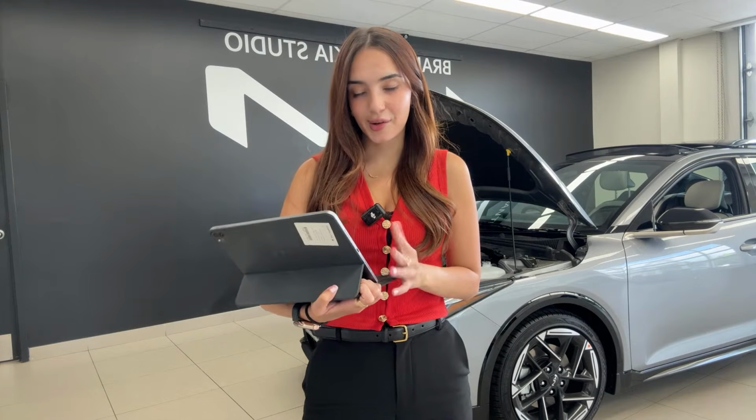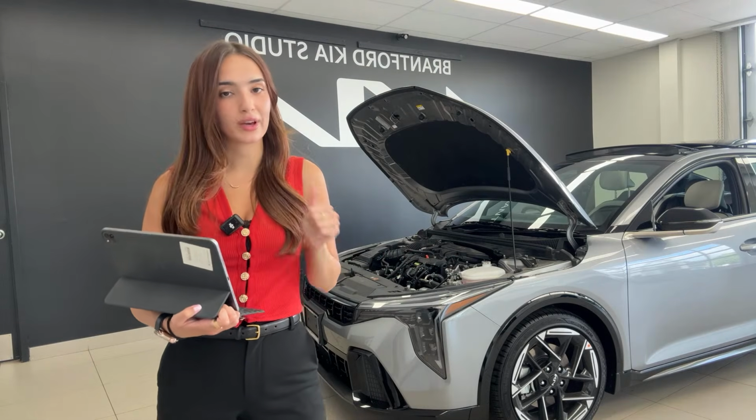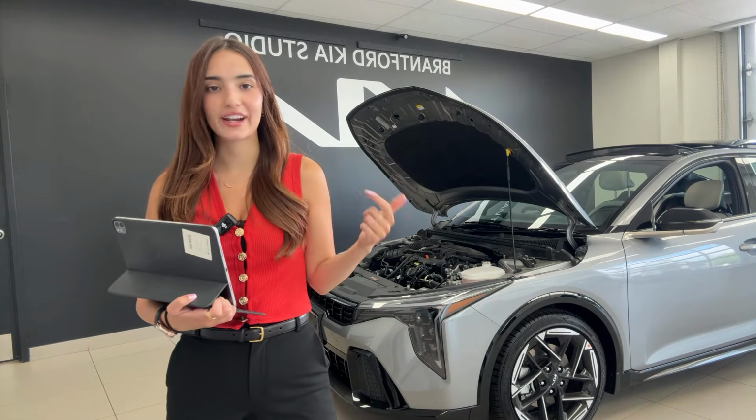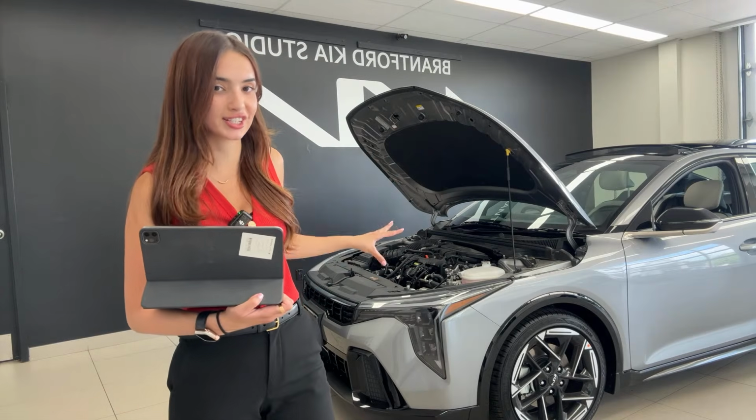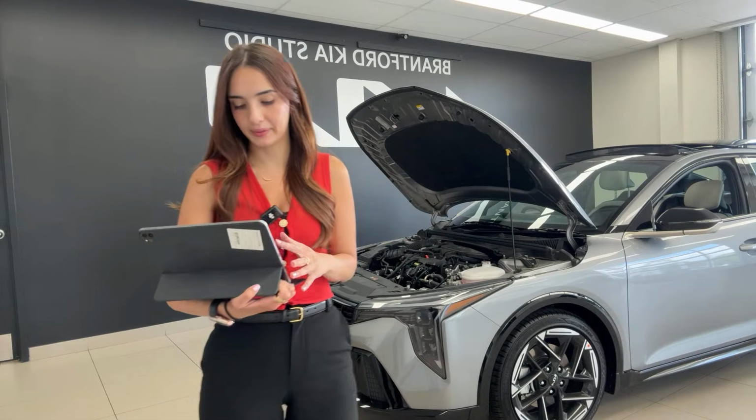Someone said, there's a K3? Not in Canada. So this is actually the only sedan in Kia's current lineup here in Canada. We don't get a K5 anymore. There's no more Kia Stinger. There's no more Kia Forte. It is just the K4. We will get the EV4 eventually, which is an electric sedan.